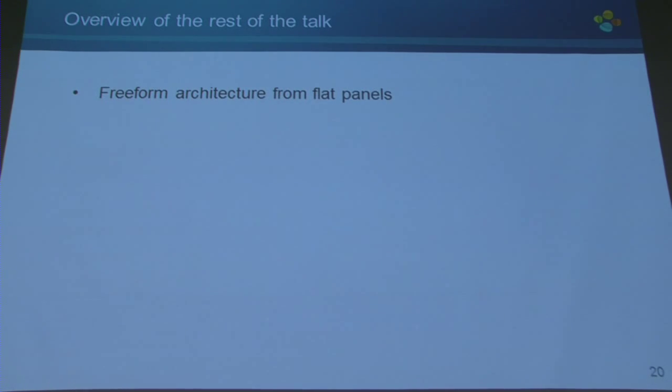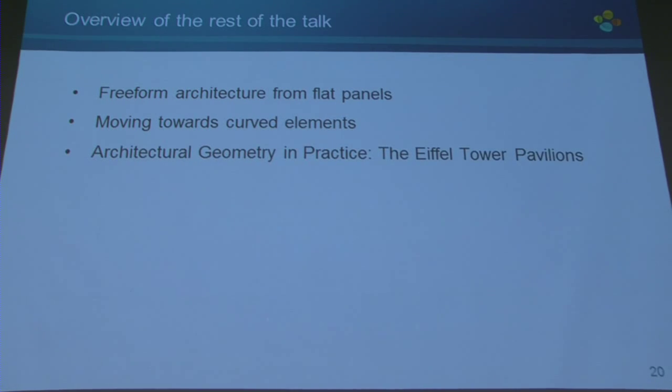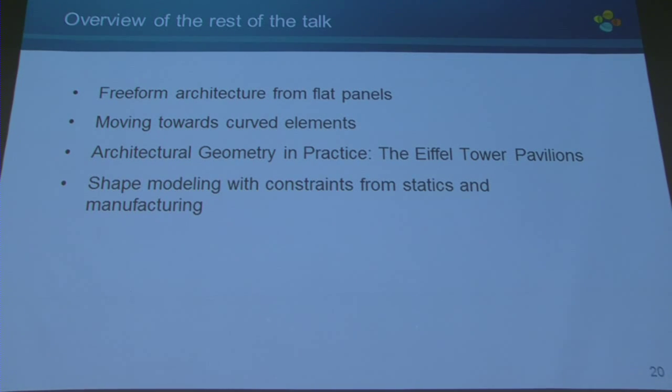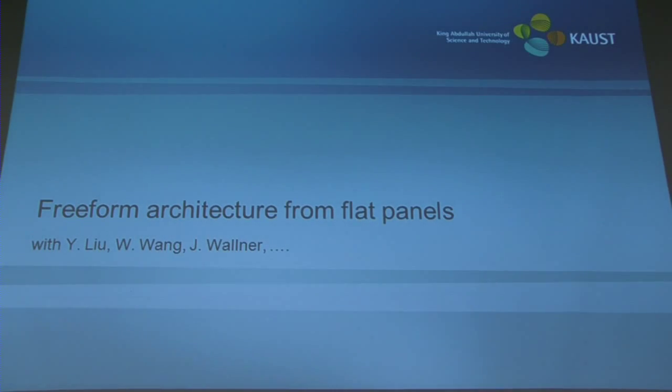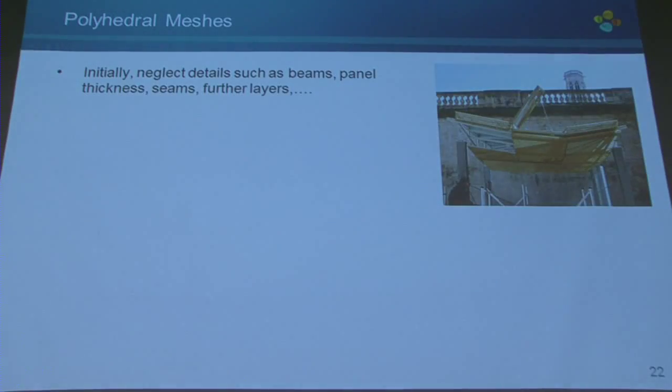I will start by explaining a little bit the mathematics behind freeform architecture from flat panels. Then we will move to curved elements. Then I will show you architectural geometry in practice at hand of a recent project, namely the Eiffel Tower pavilions. Then we will talk a little bit about shape modeling with constraints from statics and manufacturing, and towards the end about repetitive elements, non-conventional forms of smoothness, and we will draw some conclusion. So let me start with freeform architecture from flat panels.